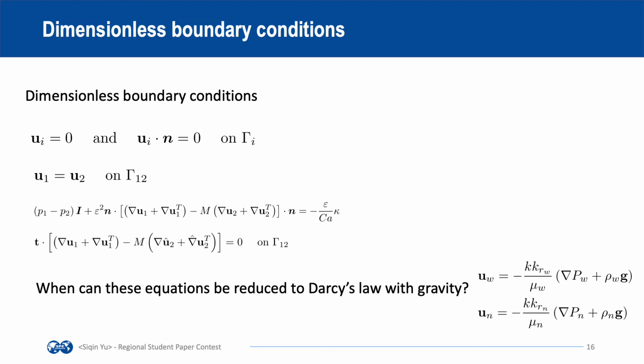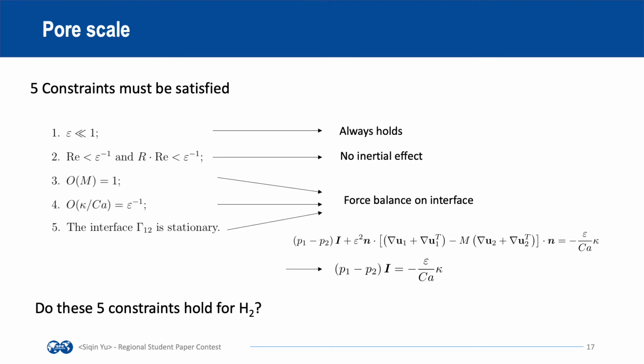So here we came up with the question: when can these equations be reduced to two-phase Darcy's law with gravity, like these 2 equations? It actually depends on the relationship between different force terms in the Navier-Stokes equations. We need the following 5 constraints to be satisfied, then the two-phase Navier-Stokes equations can be reduced to Darcy's law.